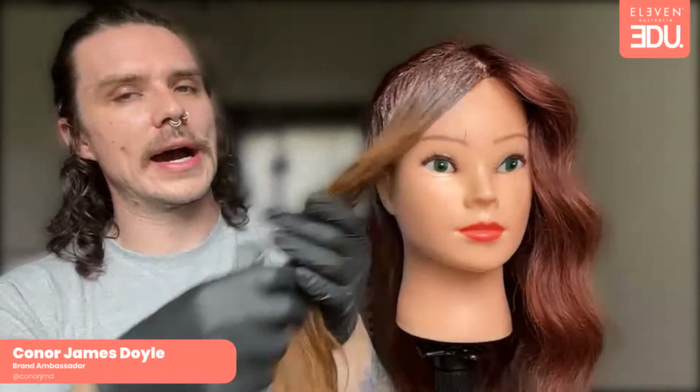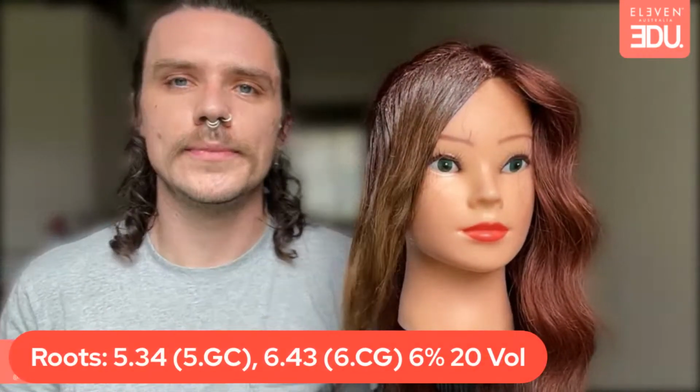So that's our first step done. Just as a little recap, if anybody's just joined, we're taking this to this, which is a multi-tonal, I'll get some of that sunlight again, multi-tonal vibrant copper in one step. So we're using 3 different colors. We're using a 534 and 643 on the root for a slightly darker root. We're using a 744 and a 643 at the ends, and I'll get to that in a second. And then we're adding some lightening sections in between.